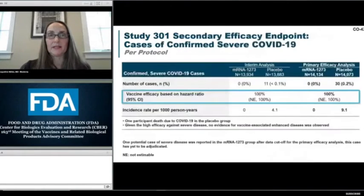We also evaluated the efficacy of mRNA-1273 against severe COVID-19, the secondary objective. 30 severe cases had been adjudicated at the time of the primary efficacy analysis, and all occurred in the placebo group, resulting in a point estimate of vaccine efficacy of 100%. There's also a single death due to COVID-19 reported in the placebo group.